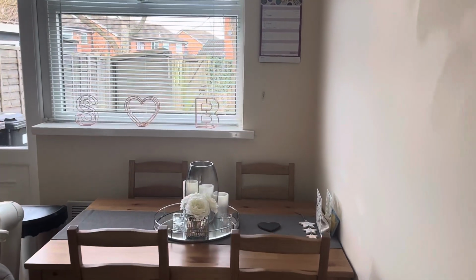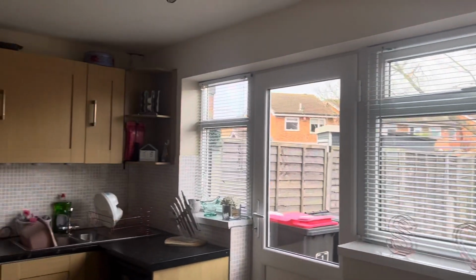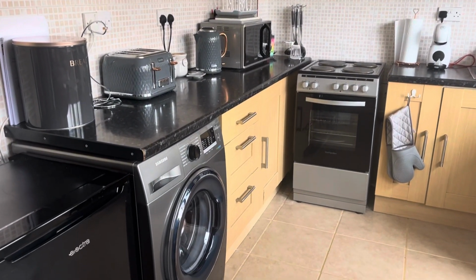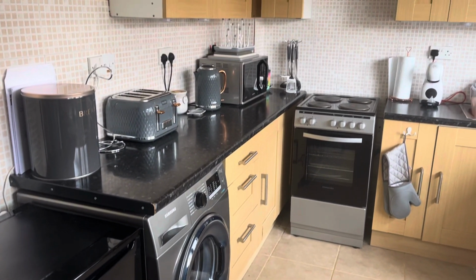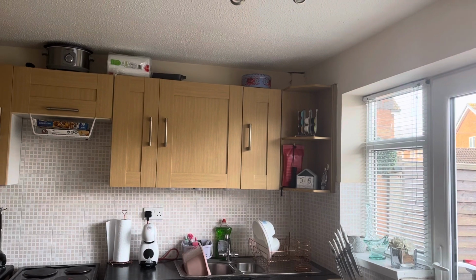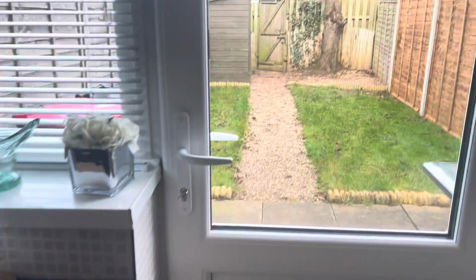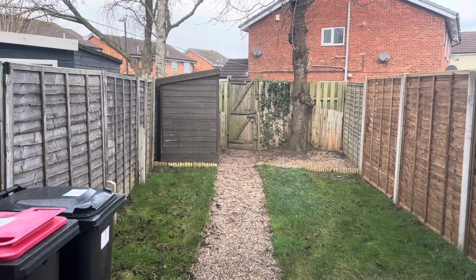From the living room, we head through to the kitchen diner. You've got ample space for a good sized table and chairs. Again, neutrally decorated with tiled floors, pine units, and black worktops. This property also has a low maintenance rear garden with shed and rear access.